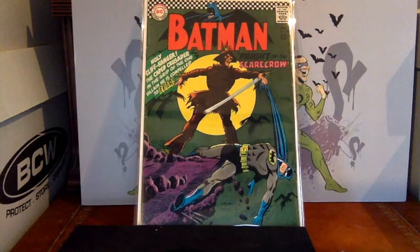Batman 189, the first Silver Age appearance of the Scarecrow. Really cool. Here the Scarecrow looks creepy. I mean, this is his third appearance, right? His first appearance was in World's Finest 1. I think World's Finest 1, where Batman, Superman, and Robin are playing baseball, is a classic cover because it's stupid. I never got it with that cover.